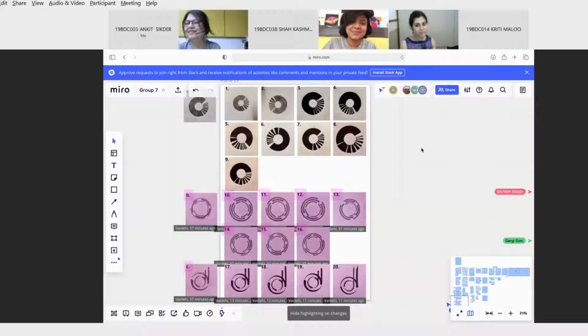Gargi, are you here? 27th frame. 27. This one? Fourth. No, it's greener. Fourth row, fourth column. Who's presenting now? Ma'am, I presented last. Kriti. No. Who's presenting now after Kriti? Ma'am, Gargi.